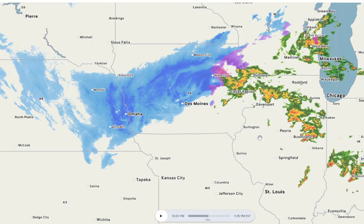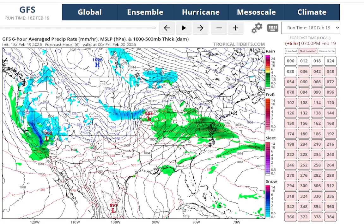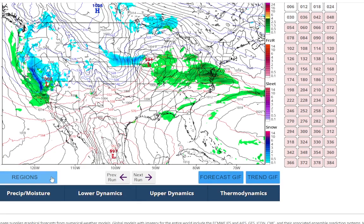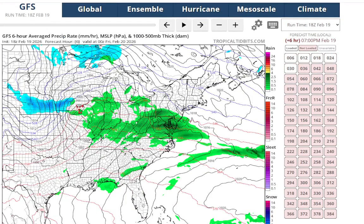So, we have to look at the future, and obviously some people have been hyping up a coastal storm that I haven't been buying since day one. We will go and look at all the models and see what they show. Let's get started with, and I will take this view to a little bit of a closer view to the eastern U.S., all right? First, the GFS, a.k.a.